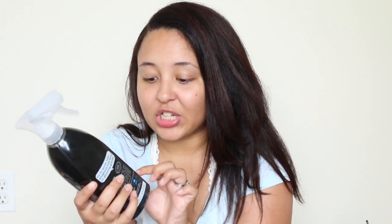But I love this, not only because it smells amazing, but it does an awesome job of cleaning our granite countertops. It says shines granite, marble, and stone. So I also use it to clean our stovetop, which is like a glass stovetop. It does a really good job of getting any like food that I've cooked that might have hardened by the time I was able to clean it up. So it does a really good job of all of that, and yeah, love it.